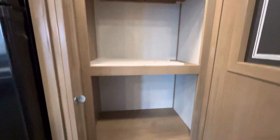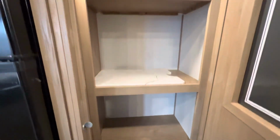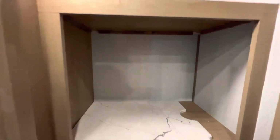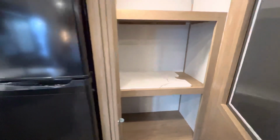So right here in the pantry, I mean, look at all that. You could definitely fit weeks and weeks' worth of food, or maybe just some of your stowaway items, blankets and things like that. That's going to be the sink cover right here. It also doubles up as a cutting board. But I love that pantry. Good use of space. It's not wasted.